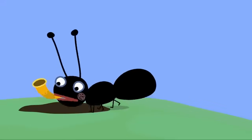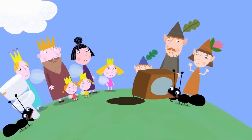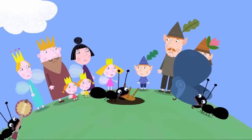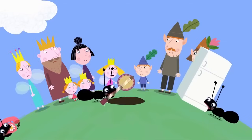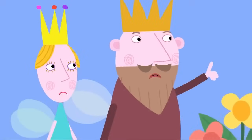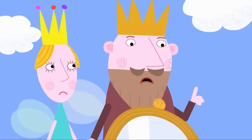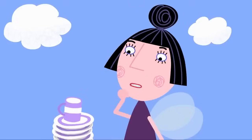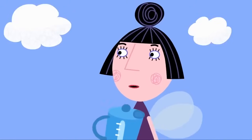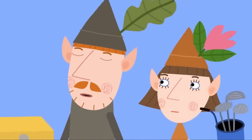There's my horn! There's my wand! The ants are taking all our things. Yes, and ours too. Where are they taking it? Down to the Queen Ant. Nanny, I command you to have a word with this Queen Ant. What word would that be, Your Majesty? Tell her to stop taking our stuff. I would, Your Majesty, but I can't speak ant. It's one of the more difficult insect languages, along with centipede. What we need is someone who can speak ant.